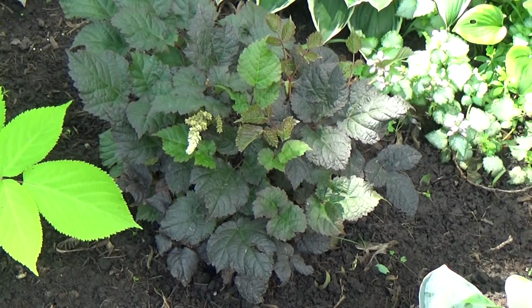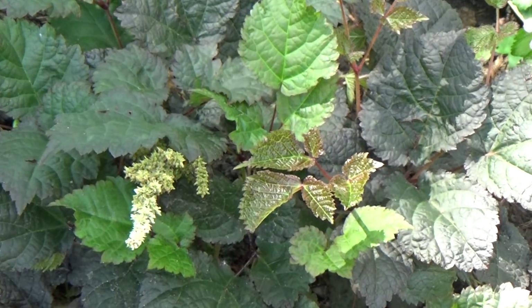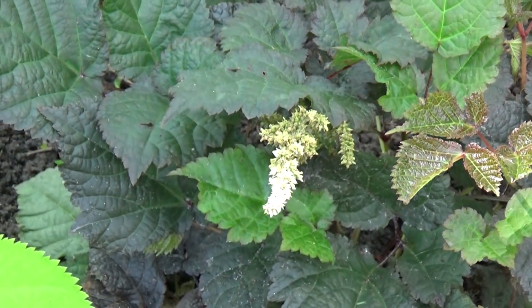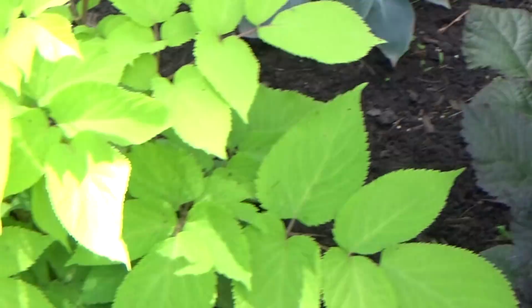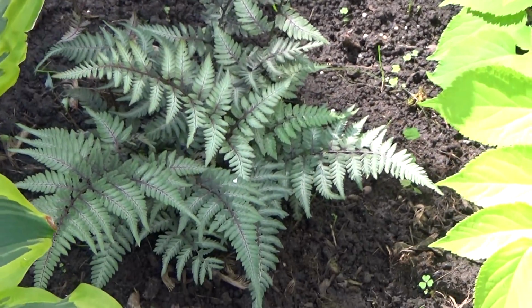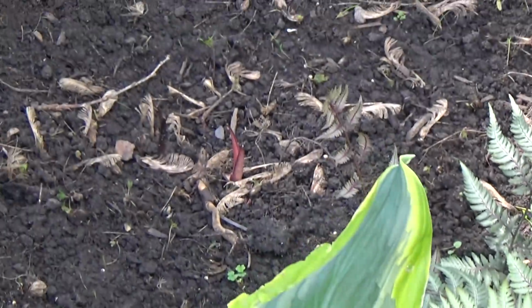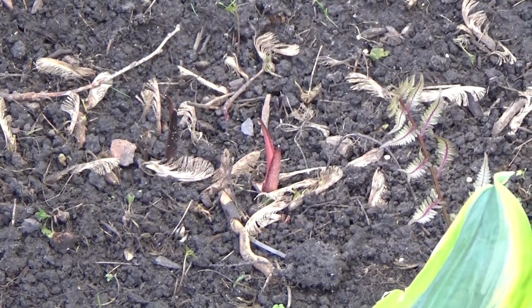This is an Astilbe. I grew it for the foliage, which is a good thing because I don't think the flower heads are much on this. I'm not going to say ugly because it is flowering, but not as pretty as they can be. Ghost Fern. This gets pretty big. That is loving it here. I have planted Caladiums in here. Some are doing good. Some are a little rotten from all the rain we had. So I'm just letting it do its thing.